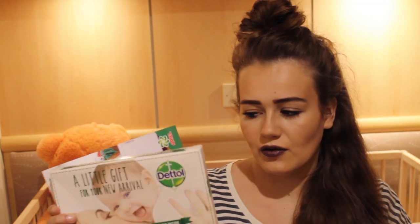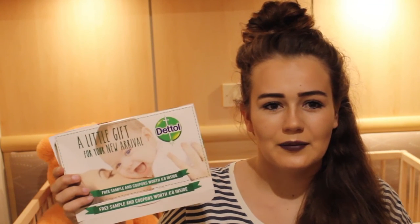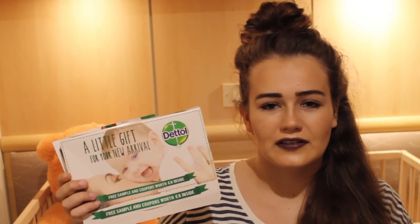The first thing in it is this Fairy non-bio pod. It's only one in there. You have to wash babies' clothes with non-bio because they're less sensitive to it, so they're less likely to have an allergic reaction, which is obviously very helpful. We got this Dettol thing. We've already used it, but it's disinfectant wipes, which are really useful. And hopefully I'll get some more of these free, so that I can use them when baby's actually here. But I use them to clean the cot and wipe down all the surfaces in the nursery, which is this room.